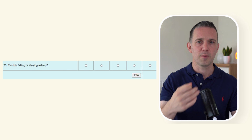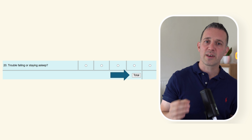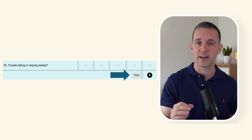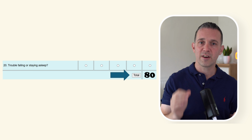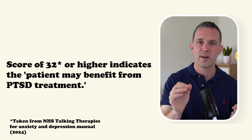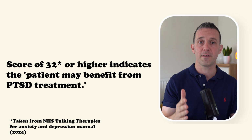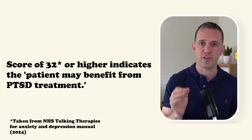So you work your way down the questionnaire and you answer all 20 questions. And when you are done, you press this total button and it gives you a number. The lowest score you can get is 0 and the highest score you can get is 80. Generally speaking, and this includes where I work, a total score of 32 or over would indicate symptoms of PTSD and that someone may benefit from PTSD treatment.